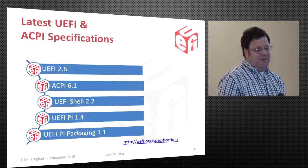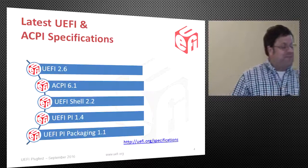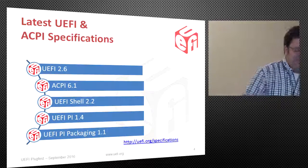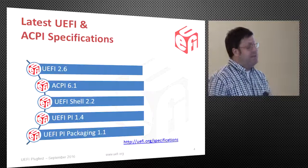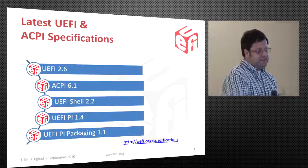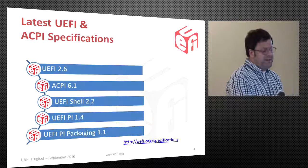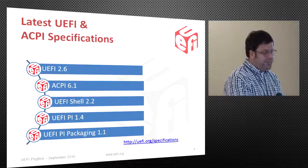So to begin, where are we now? Pretty excited, actually. We've shipped stuff, we've published specs. So it's good. So let's talk about where we are now. The latest UEFI specs: 2.6, 6.1, the shell, PI 1.4, packaging. A lot of these specifications have security content, most notably the UEFI main specification.